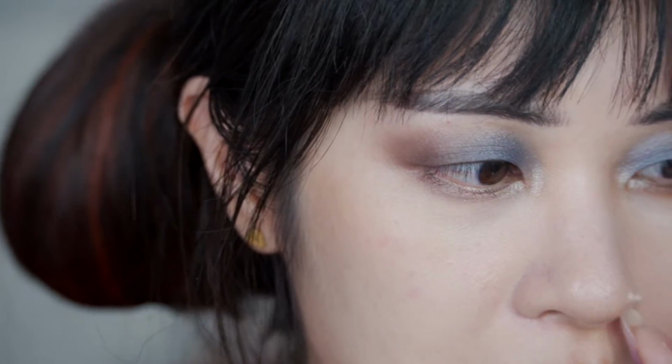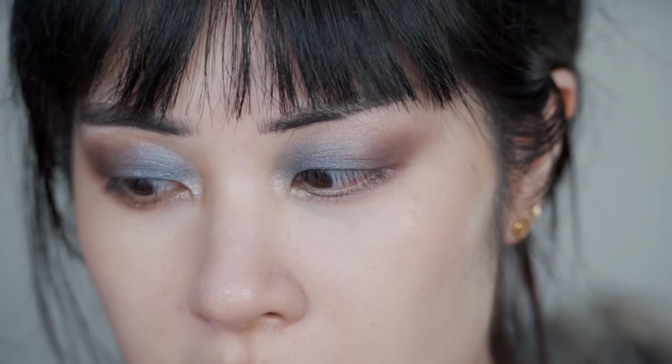So I am gonna still leave the first 2 looks in. I know they're gonna look kind of bad, so I'm gonna try and edit them down, but I think it'd be interesting for you, the viewer, to see how my eyeshadow looks improved when I was changing how I approached this palette. I think that'd be interesting.